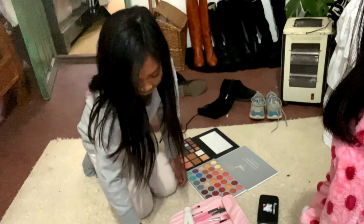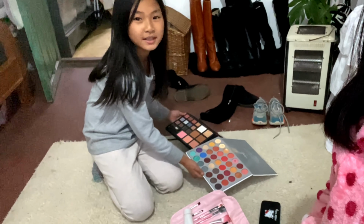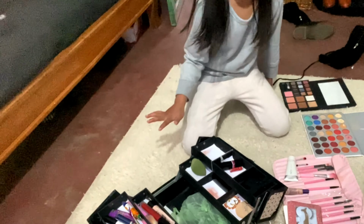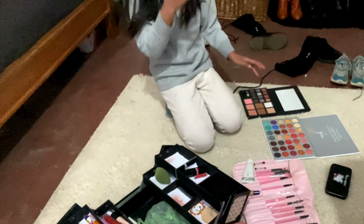Her name is Pithem. All right guys, we are going to be using all the stuff. We have these eyeshadows, a whole bunch of eyeshadow, and also her makeup box, her makeup box and all of these brushes.